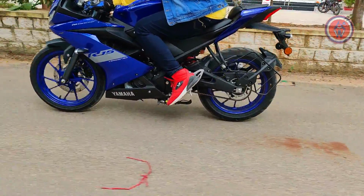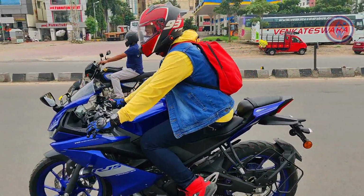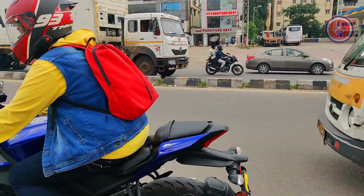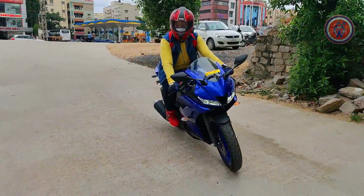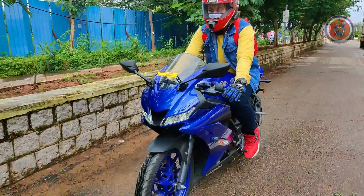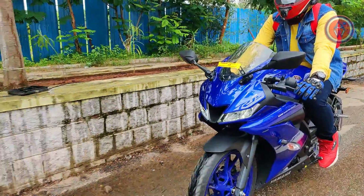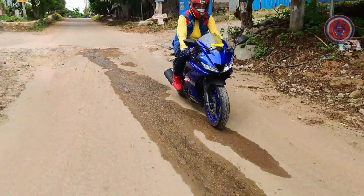I am 5'11" and I felt it pretty much comfortable, and my legs were tucked under the tank very well. So when you grab the tank with your legs, it seems very confident and easy to handle and flick around the corners. I have ridden the bike for around 1.5 hours and I never felt any kind of back pain or wrist pain or any kind of discomfort on this bike. The foot pegs are rear set, but not completely rear set like a track bike. It is a comfortable bike altogether.